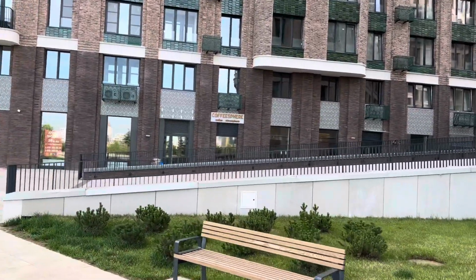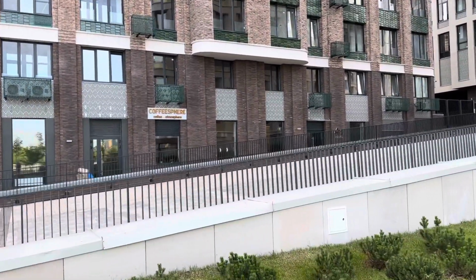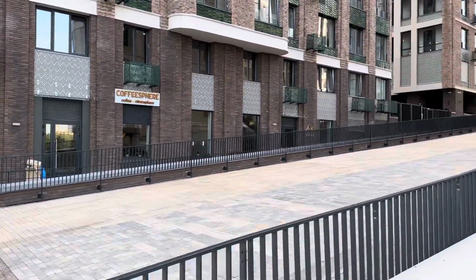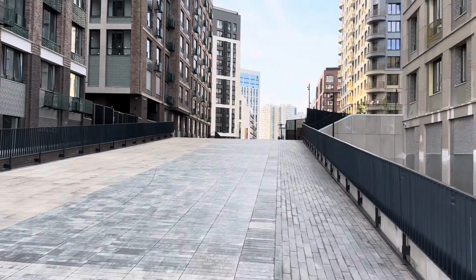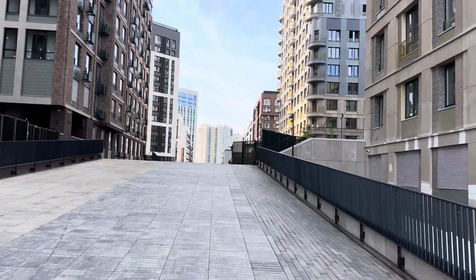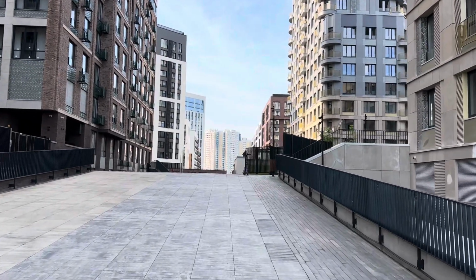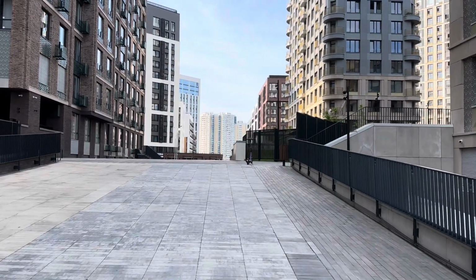I'm hoping I can go up here and get to the main street again. Now also, why I think property prices will go up: there's a lot of Ukrainians, for obvious reasons, moving to Russia. A lot of them want to live in Moscow, so that's going to be a driving force.